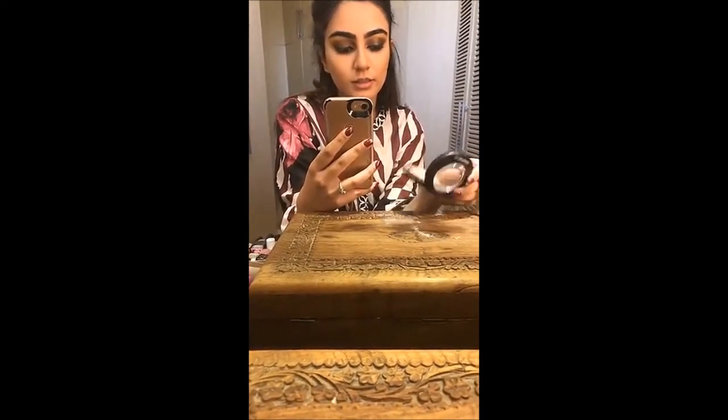First I'm going to highlight the cheekbones with this MAC highlighter, mineralized highlighter, soft and gentle. And I'm using this brush by Real Techniques. It doesn't have a number on it, but it's called the setting brush. You can use a fan brush or you can just use a blending brush, whatever brush you're comfortable with. Just going to take a bit of it.